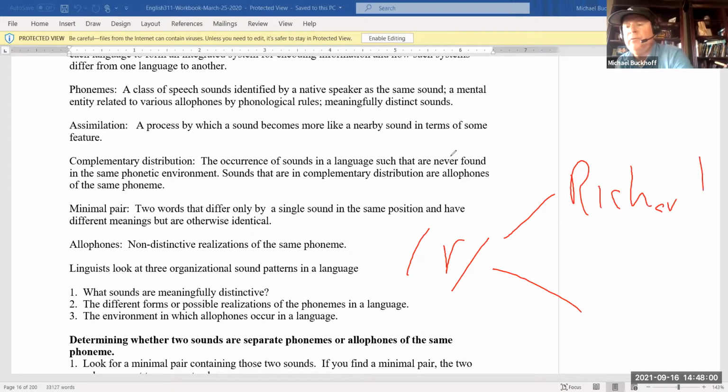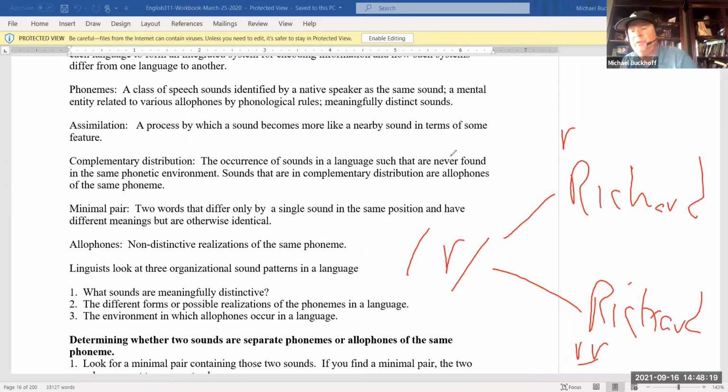we have Richard with the retroflex liquid R, but then we have Richard with a trilled R. But the thing is, if we trill the R like they do in Spanish here, or if we just use it as a normal R in English, it doesn't really change the meaning of the word. We're still talking about Richard. You guys see what I'm saying?